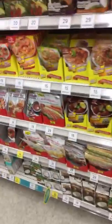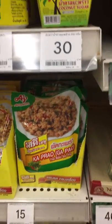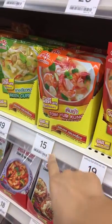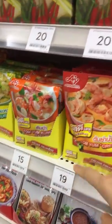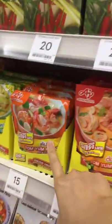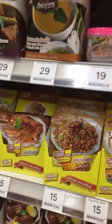If you want to cook Thai food, it's actually pretty easy. I'm not sure if there is any product like this in the Asian market in your country, but this seasoning is just like $0.5 or $0.7. You just use this powder, add meat and vegetables, and it's all good. This one is yummy, this is yummy as well, and this is yummy. I can tell you because I tried it before.